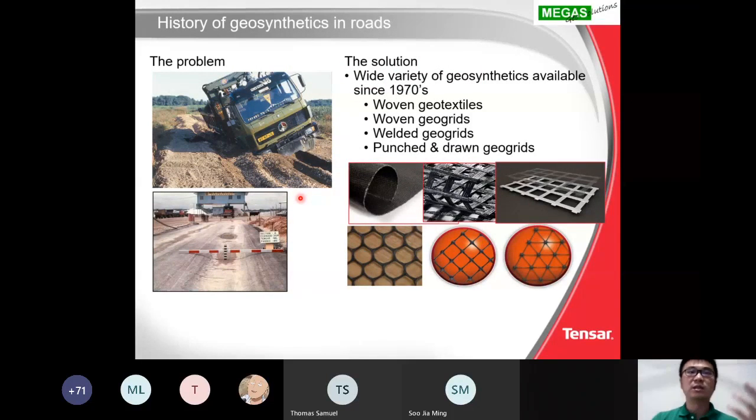So the history of geosynthetics in roads is why we want to use it in roads. There are two. One is the construction access road, where you can see in this photo a transport truck sinking into the access road due to the weak deposit, maybe due to the very poor subgrade or insufficient thickness of the granular layer that you put in. The other one is probably on the pavement, where you have severe rutting if the subgrade is not strong enough or your pavement is not designed sufficiently.